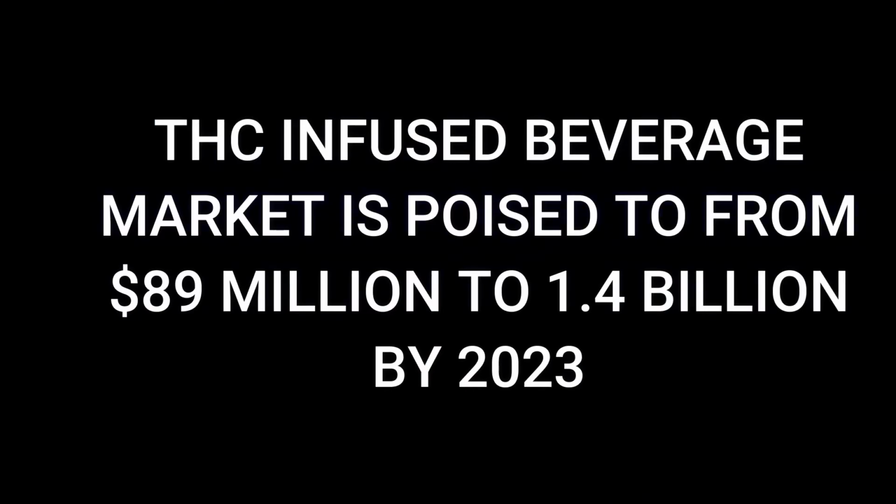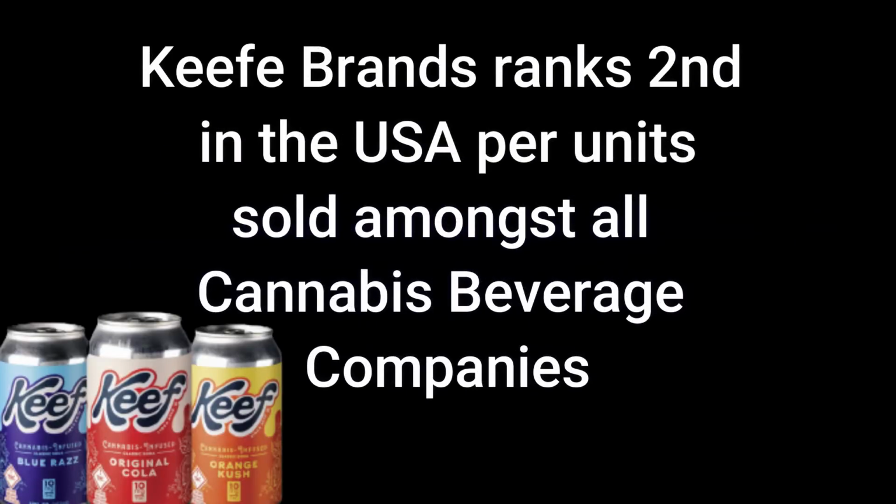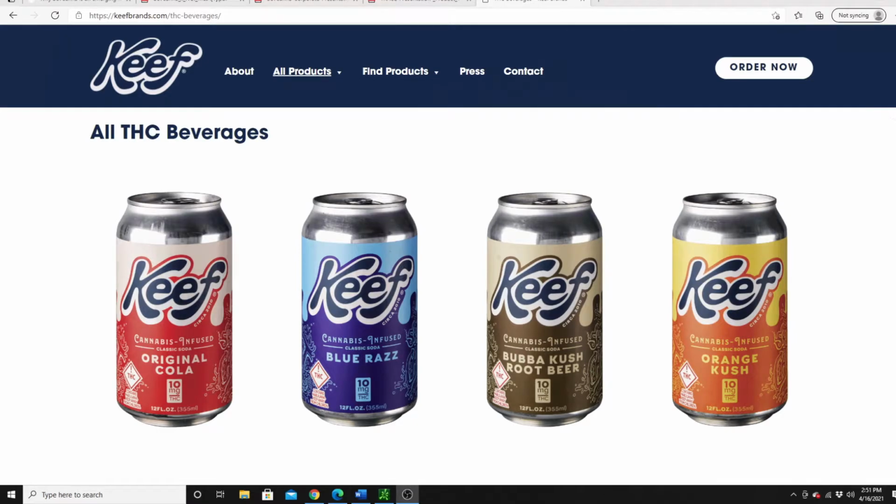So it only makes sense that the infused beverage market is poised to grow from 89 million to 1.4 billion by 2023. And Keefe Brands happens to rank second in the US for units sold amongst all cannabis beverage companies. That puts Bevcanna and Keefe Brands in position to be a major player in the infused beverage market.